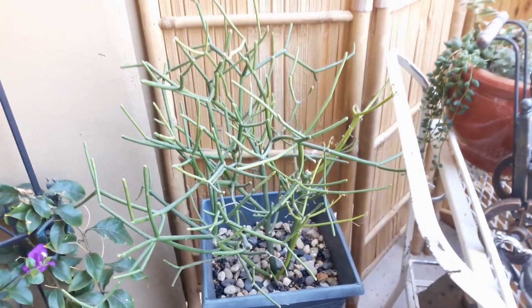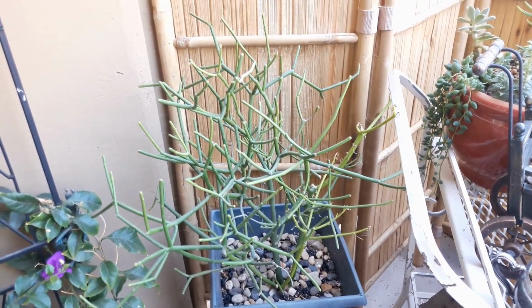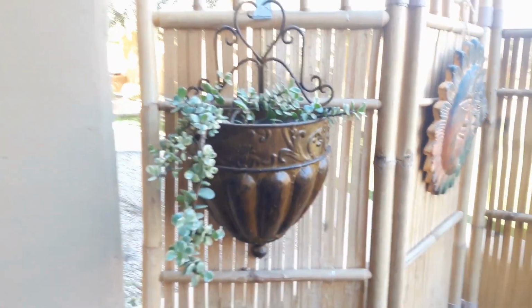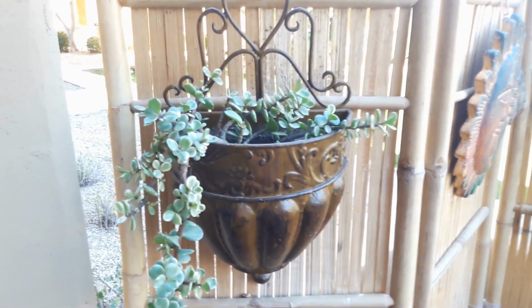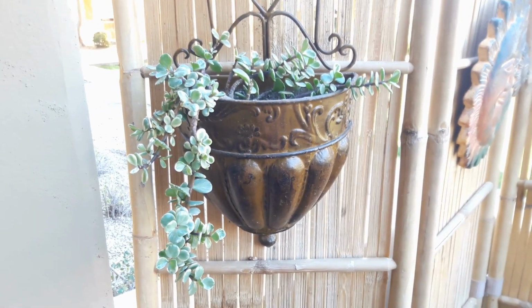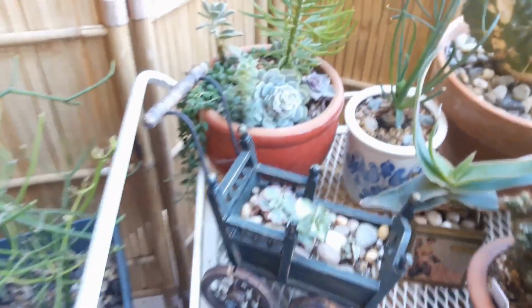I brought my Sticks on Fire outside. This is one I had inside the house or the apartment, and I brought it outside to see if it'll get a little bit more growth. This is my Portulacaria afra variegated version. It's doing really well. This planter, it had a little accident this winter with a windstorm. It fell over and took out an aeonium that I'll show you in just a little bit.